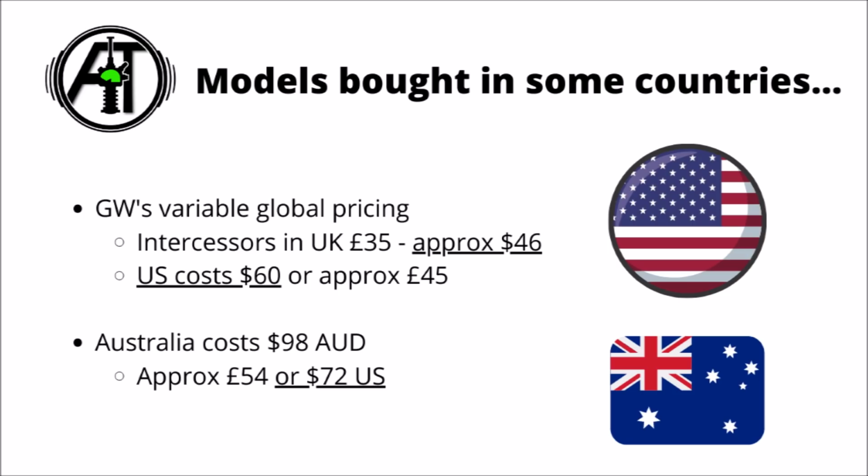And I'll be honest, they really don't make it easy for people in Australia and New Zealand. That same box of Intercessors will cost you $98 Australian dollars, which honestly is a spectacular markup, being $72 US or £54. Compared with the UK, that's over a 50% markup.